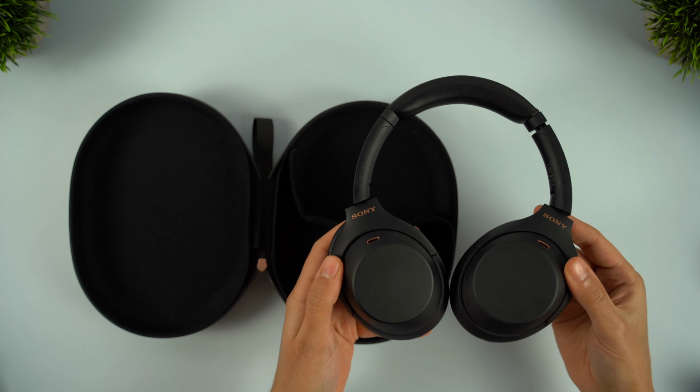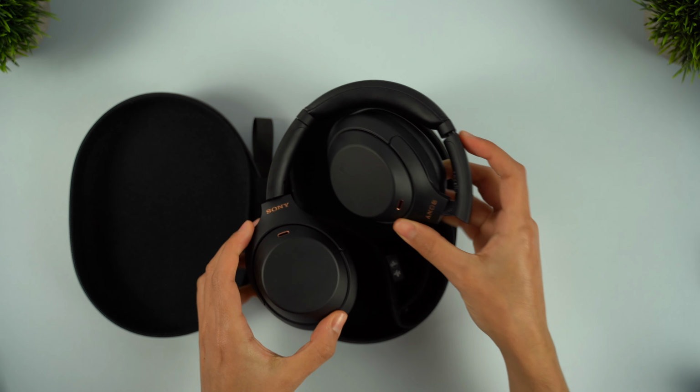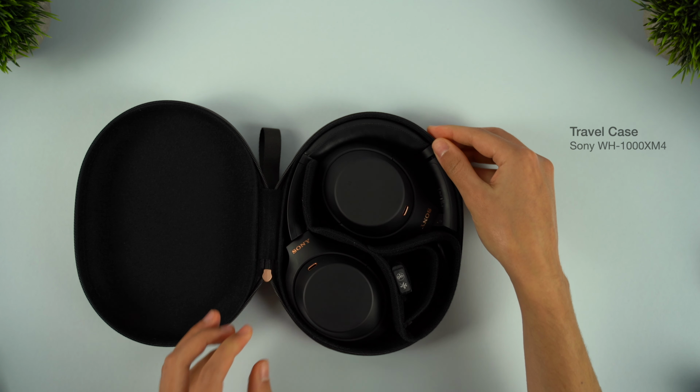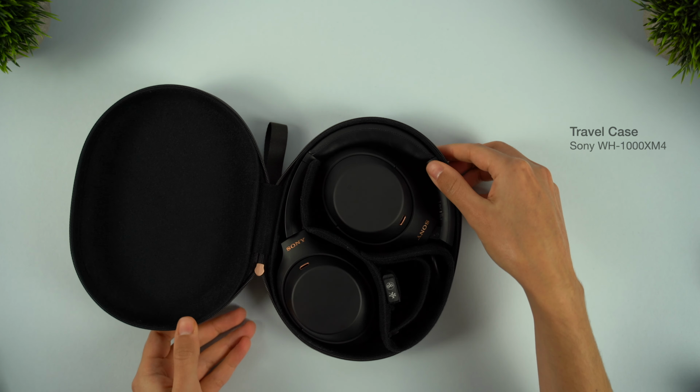I'm going to come back to a full Sony comparison a bit later, but just for now, here's Sony's carrying case, which works like basically every other headphones case on the market. It has a hard protective exterior that fully protects all of the headphones inside, and it even has extra space for your cables and accessories. You can zip up the case and throw it in your bag, knowing full well that your expensive headphones are safe and sound, just as you'd expect from a carrying case.